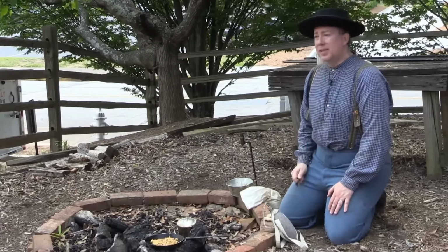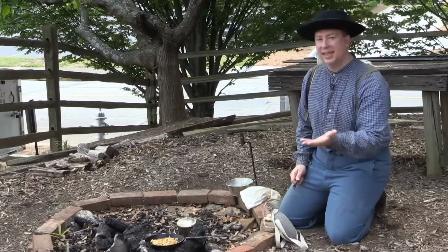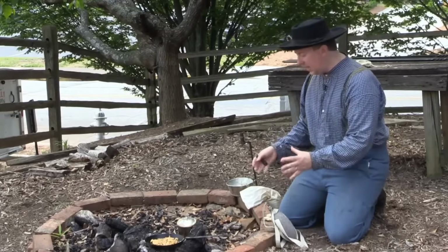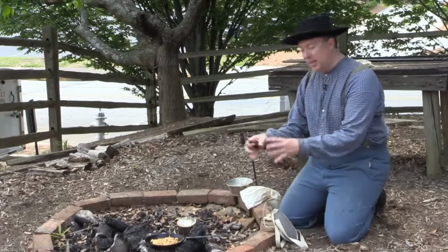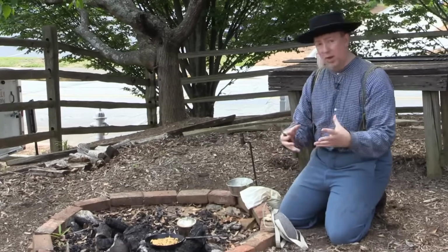The New England regiments apparently were very famous for creating the Boston, or at least the 1860s version of Boston baked beans, right? They would dig holes in the ground and they would get boilers like this and put coals around them and cover them up and cook them, slow cook them for long periods of time.